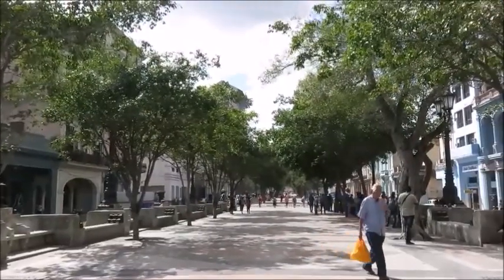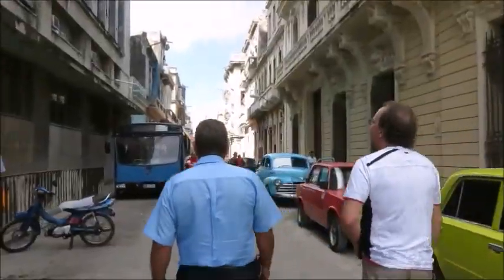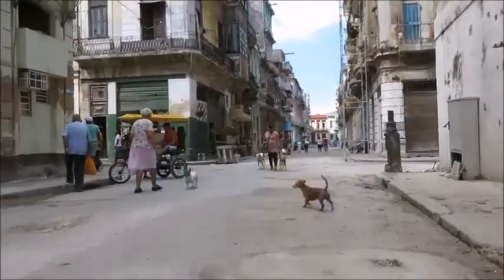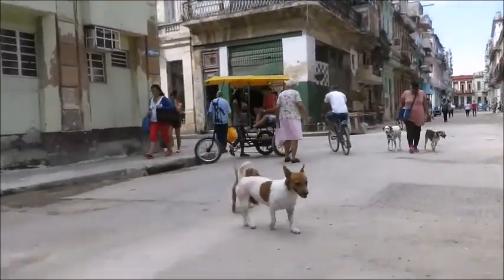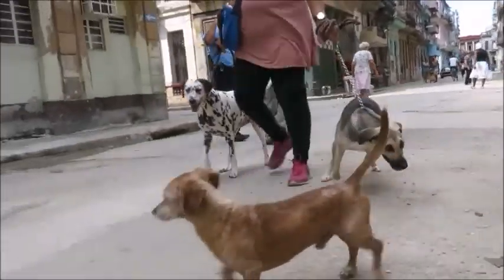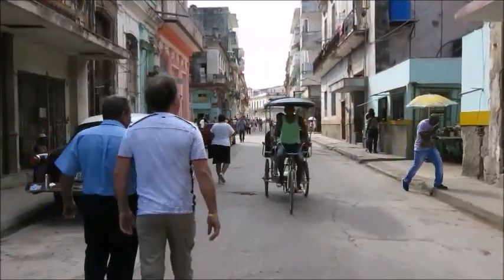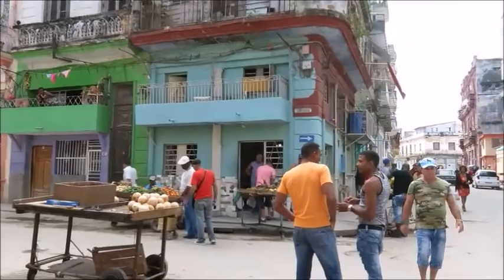Over here is this amazing pedestrian street along the middle of Havana. So now we're just doing a little tour of the back streets and getting a feel for actual Cuban life in Havana. The dogs are very friendly here. We got a couple dogs doing a little sightseeing themselves. See the tank up there? They do that for warm water in their house. A very safe, laid-back, relaxed vibe around here.